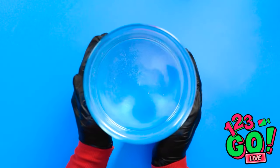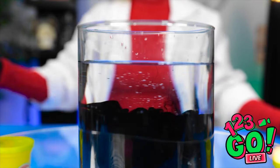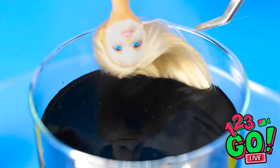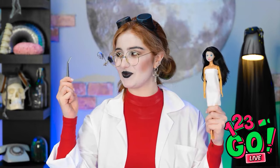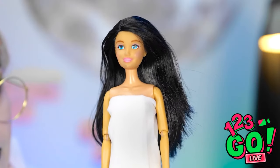And next up, we're giving that blonde hair a little edge. That's right. You're getting hair as black as night. Just like they do it in the salon. Well, almost. Just a few minutes in here. And boom! It's done. Now off with the face mask. That looks great. Mwah! Perfection!